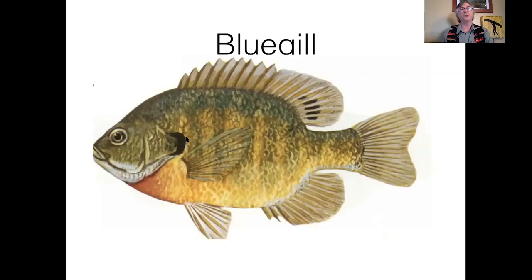Really hard to see it there. There it is right there. And it's got black markings on its back dorsal. And I think this is called the opercular flap, something like that. Flap. Orange is on the bottom. If you look at the next one, pumpkinseed doesn't have blue, it has red.